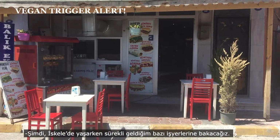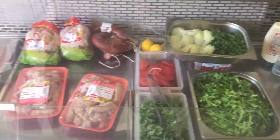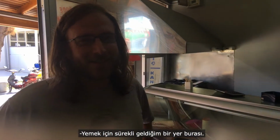Now we are going to look at some of the business establishments that I used to visit when I was living in Iskele. So this is where I would always come for food.